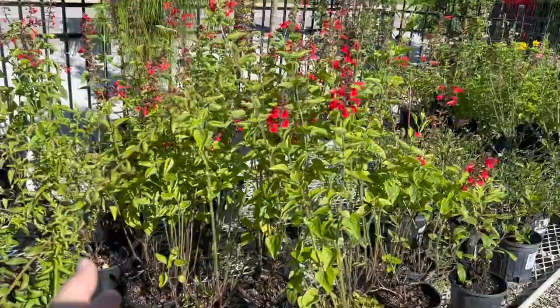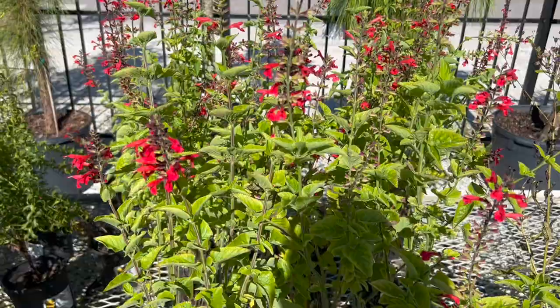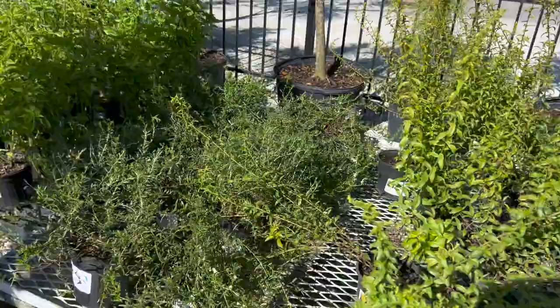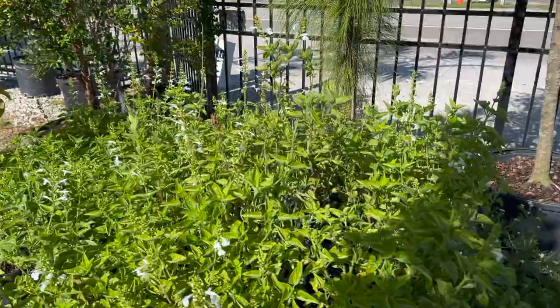This one seeds, I will tell you, a lot. I have this one already, which is why I will not be buying it today. But this is a good hummingbird, butterfly, bee plant. Very pretty. And it comes in a couple different colors. It can be this red, there's this white, and then there's also like a pale pink. I don't see any here right at the moment.